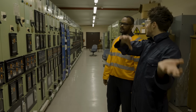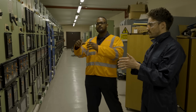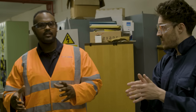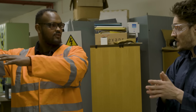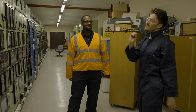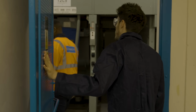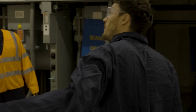So all the power is being stepped down. It goes through cables and then goes into our breakers on the other side of this room. But these guys and girls control the circuit breakers. So now we're going to see the circuit breakers. Yes. Let's go. Whoa. Look at this room.